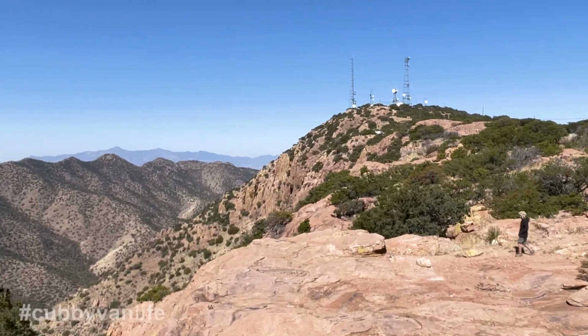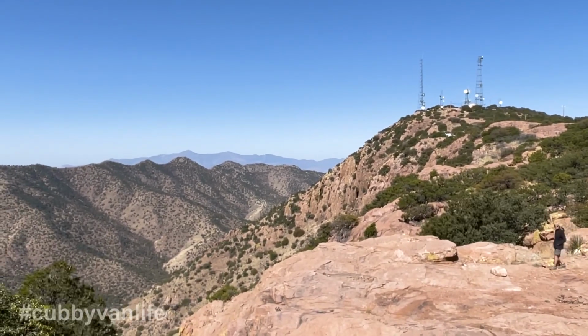So what did we do the next day? Well, in the morning after breakfast, we explored Juniper Flats and we went for a hike up there, the three of us.